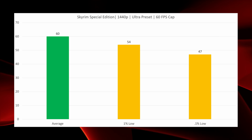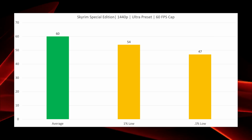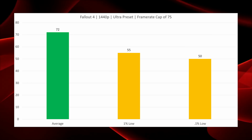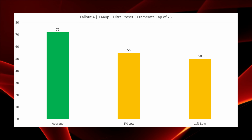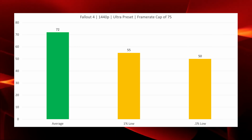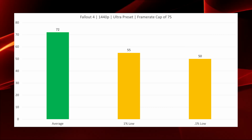Now to Skyrim, where we still have that 60 FPS cap. We saw an average of 60 FPS, 1% low at 54 and a 0.1% low at 47. And moving over to Fallout 4, we had a frame cap of 75, which is imposed by my monitor, which is a 75 Hz monitor. We saw an average of 72 FPS, 1% low of 55, and 0.1% low of 50. Still a great overall experience.